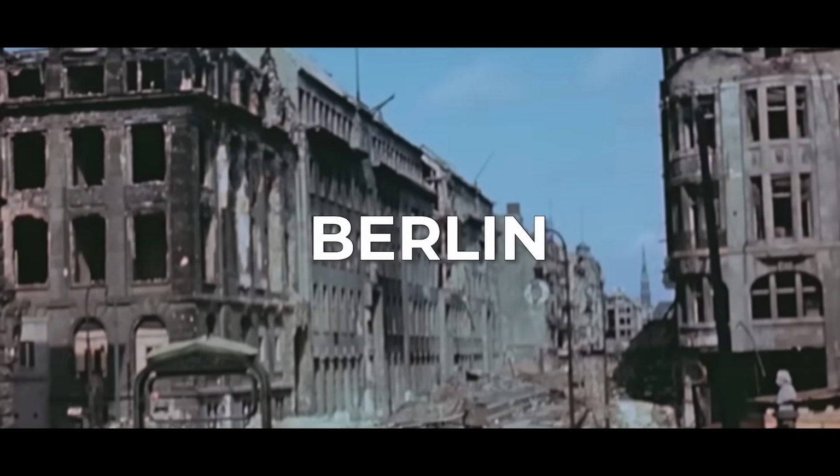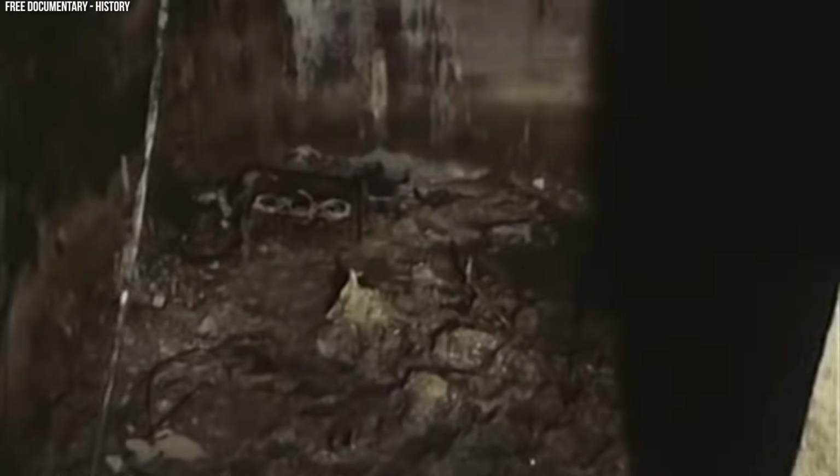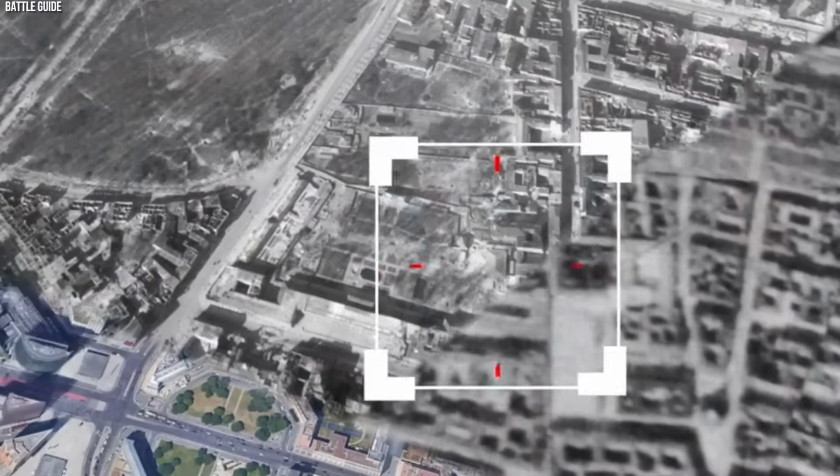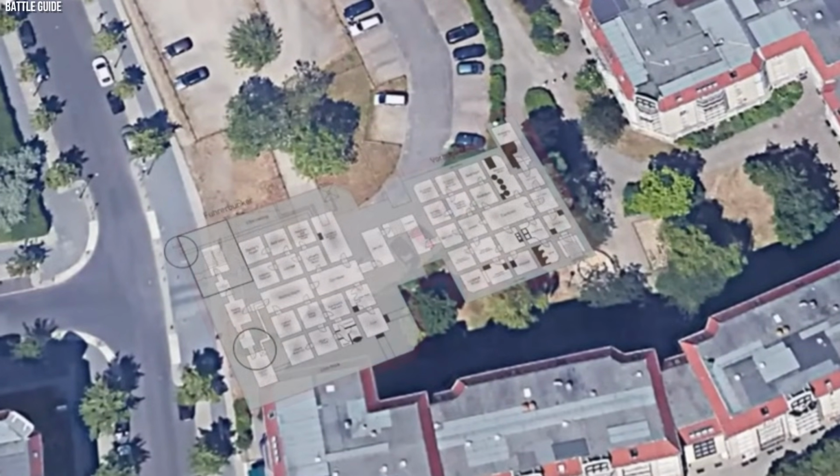Beneath the ruins of Berlin lies a dark chapter of history, a concrete tomb where the Third Reich breathed its last. Hitler's bunker, a labyrinth of reinforced concrete and desperation, held secrets that would remain hidden for decades.